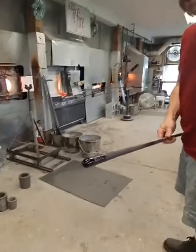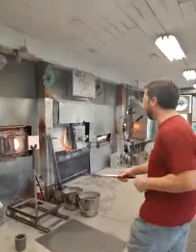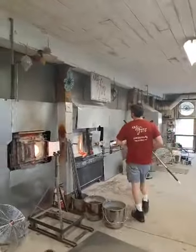Gold will do the same thing. It starts off a little bit more pink, like our cranberry glass, but you can see how dense that color is. As we heat it and shape it, it's going to change, becoming more and less transparent. Okay, so Todd's off for another gather.